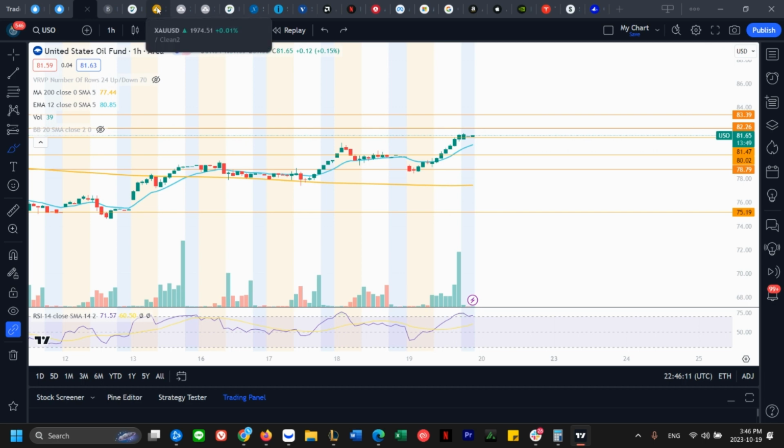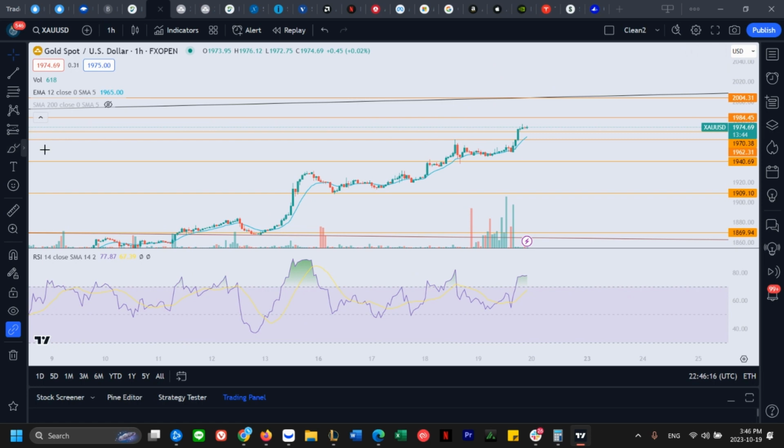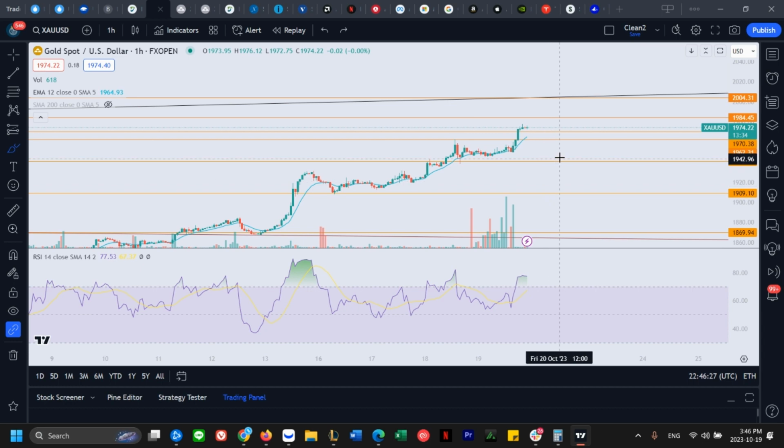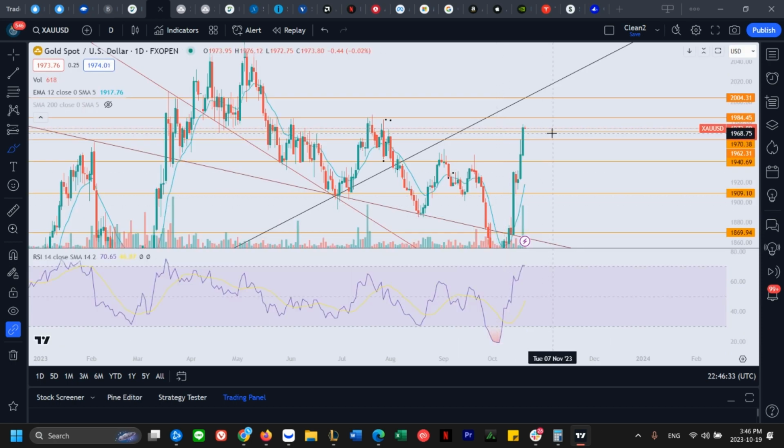Keep following the trend. Gold here. Gold, another move. After this big move, we had a bull flag here. Perfect bull flag. Confirmed, broke out. And another one here. Confirmed and then broke out. So looking good. No signs of slowdown. Early bull flag is our guide. Early uptrend is our guide as well.